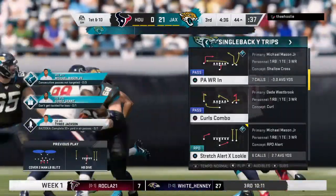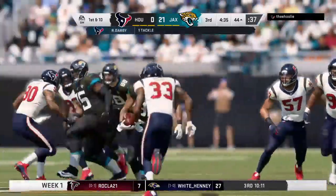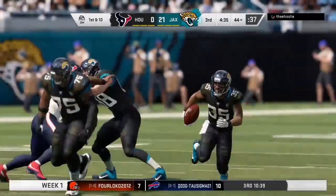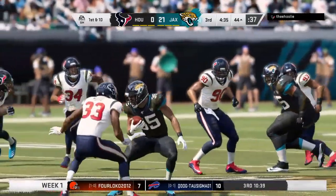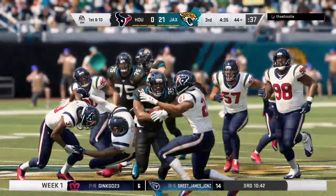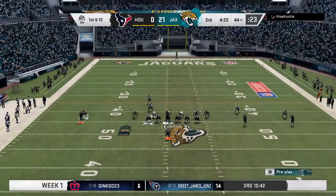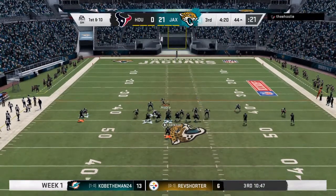And taking it across midfield and inside the 45. 16 yards that time on the pickup for the Jags and a 1st down. So a 1st and 10 now in Houston territory at the 44-yard line.